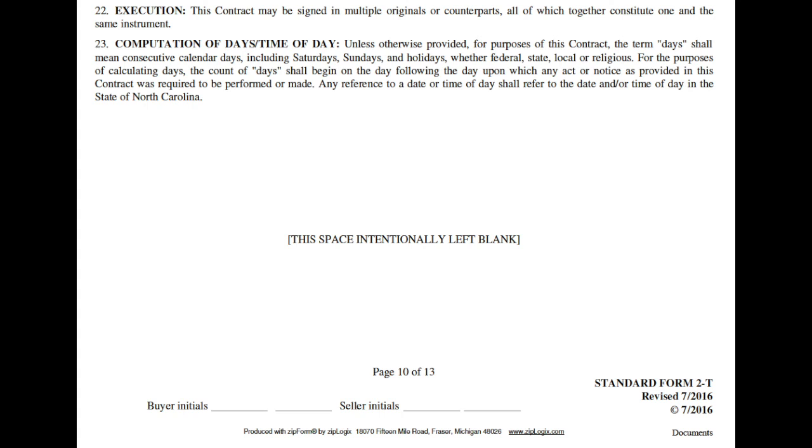Now we are basically at the end of the contract, and section 22 is the execution. Execution of the contract is when all parties have signed everything and it has been communicated to everyone. So once you submit this offer and the seller signs it, it becomes a fully executed contract once I receive it back on your behalf.